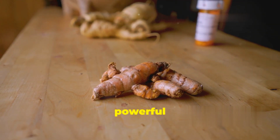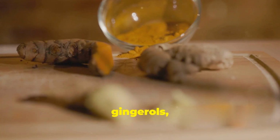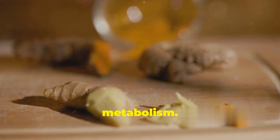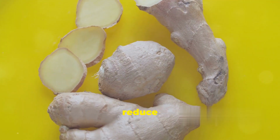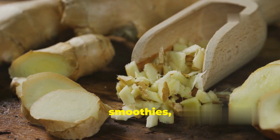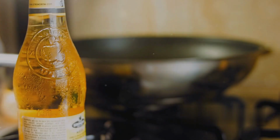Ginger is another powerful ingredient used for centuries in traditional medicine. This root contains gingerols, which have thermogenic properties, boosting body temperature and metabolism. Studies show ginger can increase calorie expenditure, reduce appetite, and block new fat cells. Enjoy ginger in smoothies, stir-fries, teas, or make ginger shots for a quick metabolism boost.